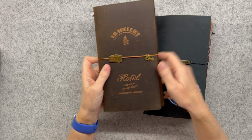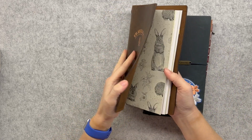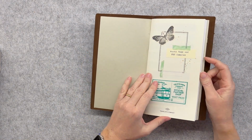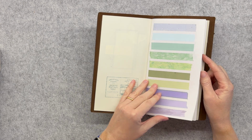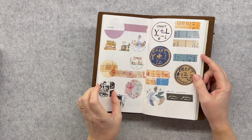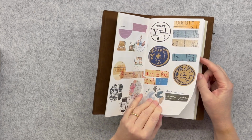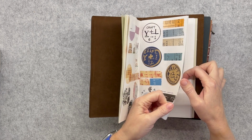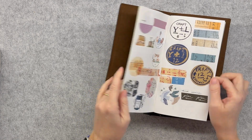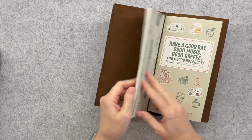This one is my Traveller's Hotel, and this isn't a dated journal either. In here I have two inserts. I have my washi tape and pet samples insert, which every time I get a new tape I put in a little, if they've got packaging on it I put that in so I can remember what it was called, and I put a little sample of it in as well. So that will continue. Plenty of space still in that.